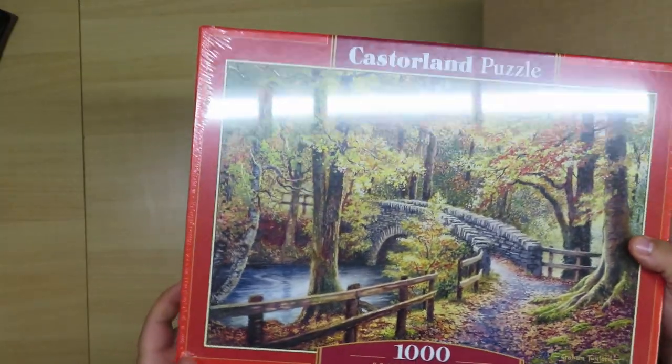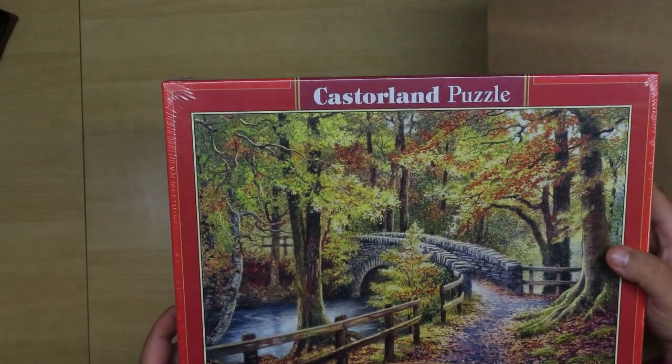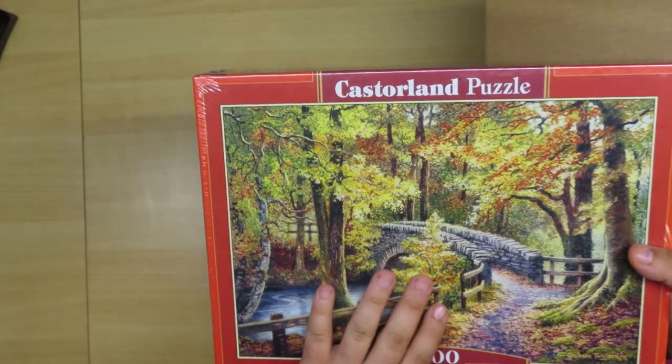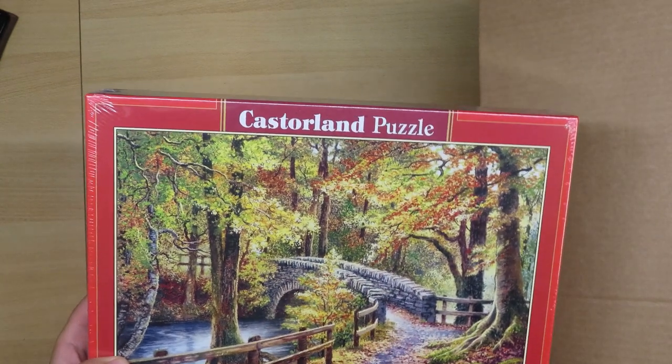And yeah, what more to say? 1,000 pieces, a very landscapey puzzle. I do have some 5 or 6 more in this style, in the woods and landscape and stuff like this. So it's time to start putting them together, don't you think?